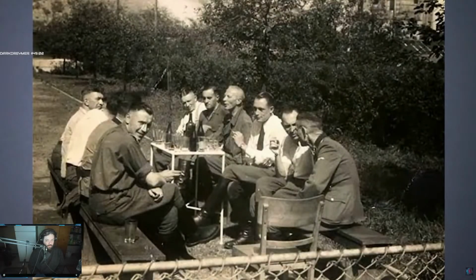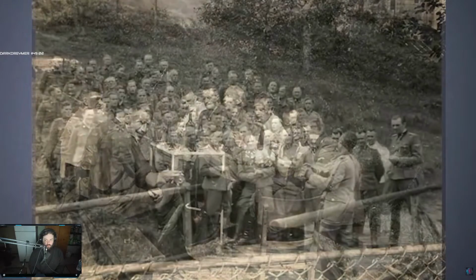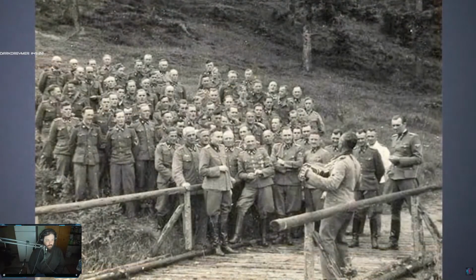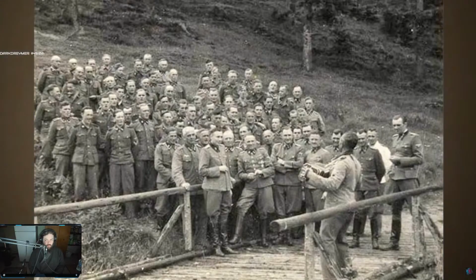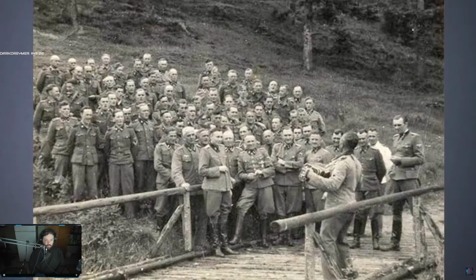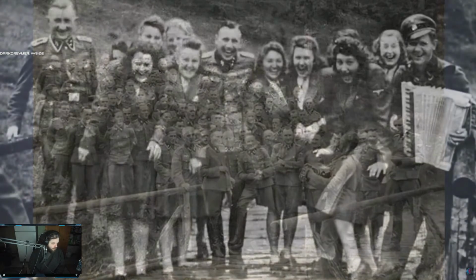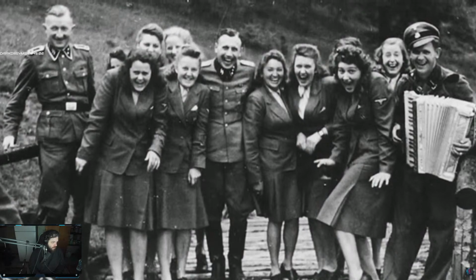Browsing through these photos, it becomes clear just how normal and everyday the people carrying out these atrocities were. There are no pictures of monstrous acts being committed, no soulless eyes or hateful faces to be observed. These people, who killed others in their thousands, were just like us. And that's perhaps the scariest thing of all.